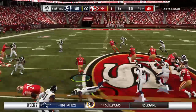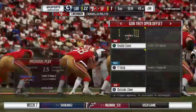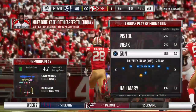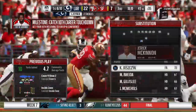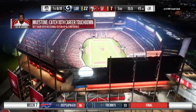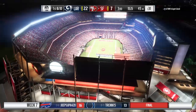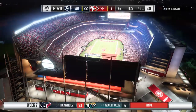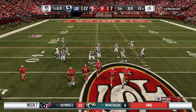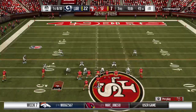They'll run it now out of the gun. And an alley to run. And he'll be taken down across the 50 at the 45 in enemy territory. It's another 10 yards on that one and another first down. So from Rams territory now, it's 1st and 10 at the 45-yard line.